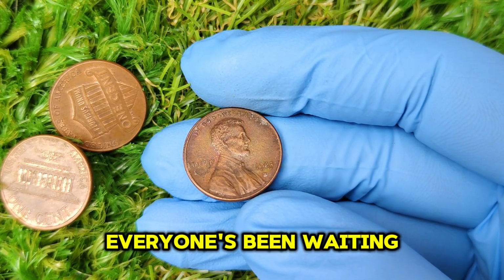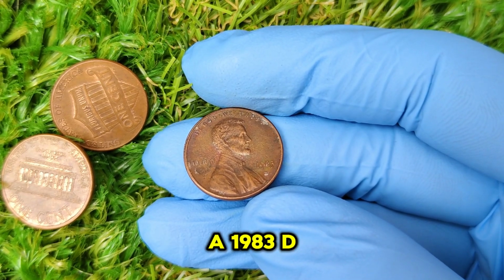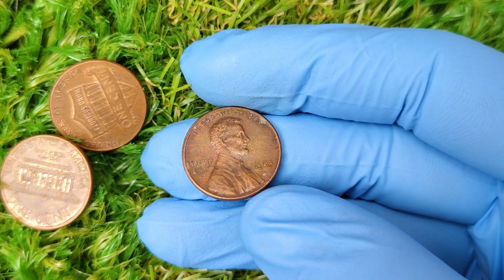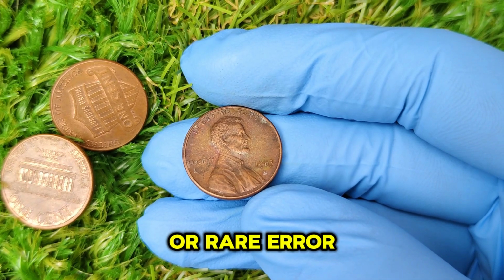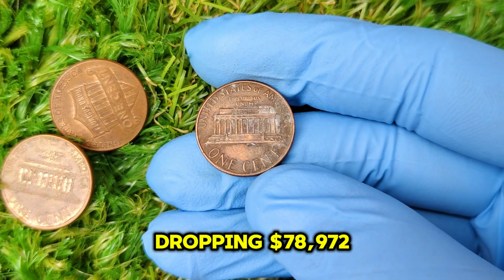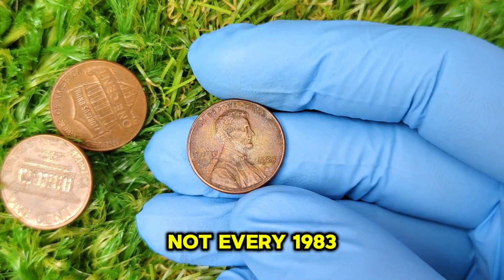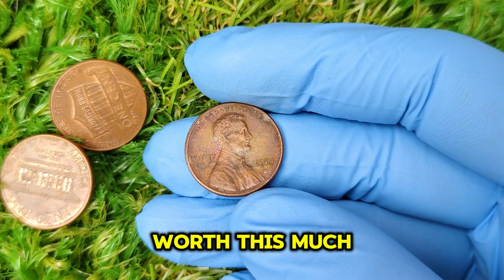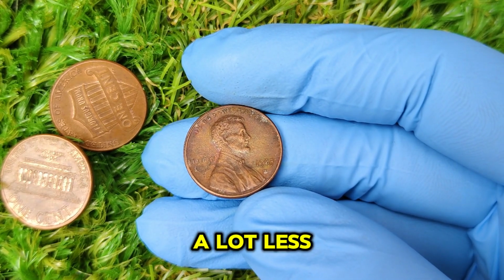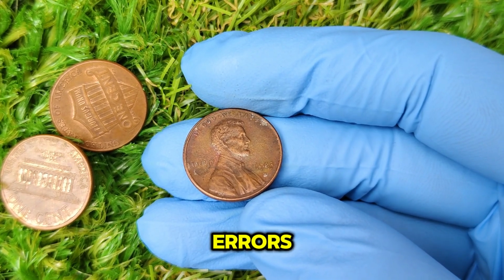Now, the part everyone's been waiting for, the current market value. Recently, a 1983 D Lincoln penny in top condition with notable doubling or rare error traits has been listed at a jaw-dropping $78,972. But here's the catch: not every 1983 D penny is worth this much. Most are worth a lot less unless they are in near-perfect condition and display one or more rare errors.